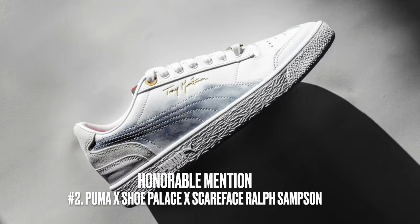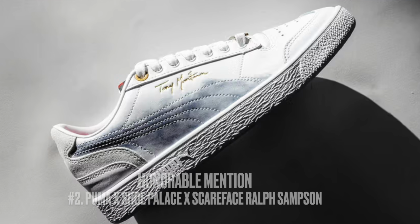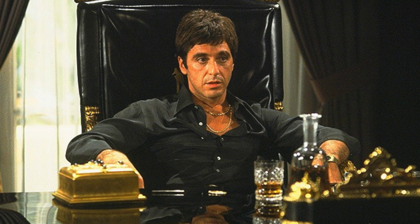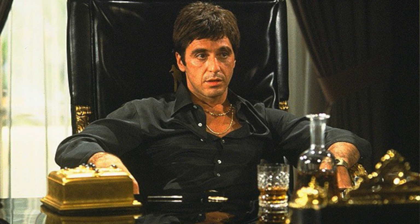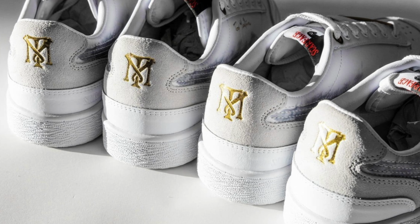Coming in at number 2 on the honorable mentions list, and it kills me to put this on the honorable mention list because if I didn't care about being biased and I didn't care about this list for you guys, I would put these at number 1 because it's my favorite pair of Pumas in my collection. We have the Puma collaboration with Shoe Palace with Scarface. Now, anyone who knows me knows that I am such a big fan of mafia movies. Al Pacino is one of my favorite actors, and ironically enough, Scarface is my favorite movie of all time, so when these two came together, it was like both of my favorite worlds combining into one.